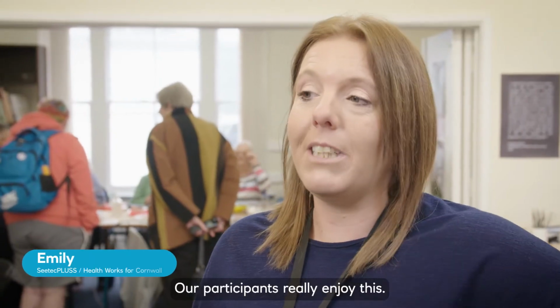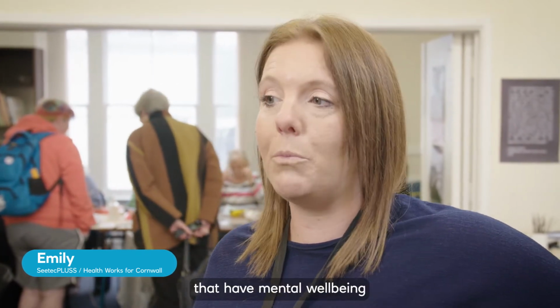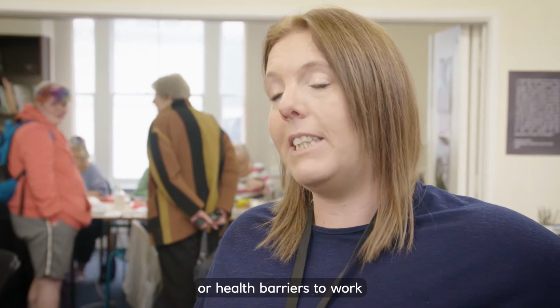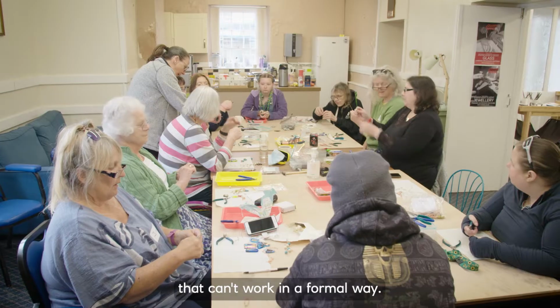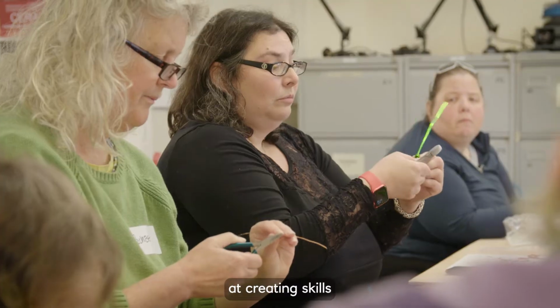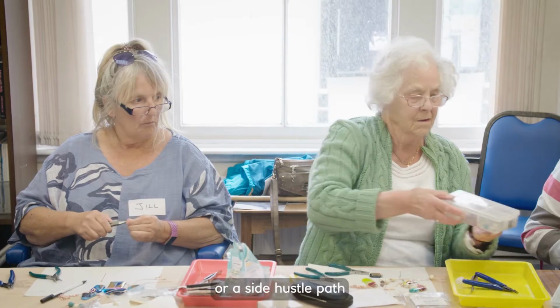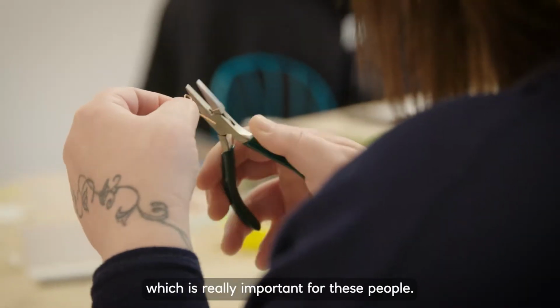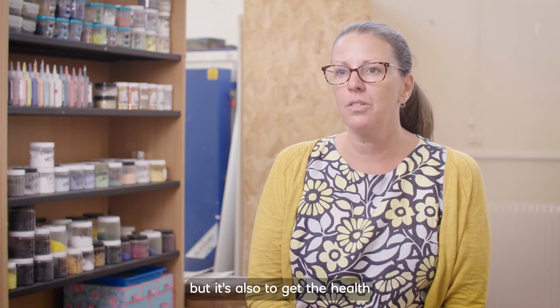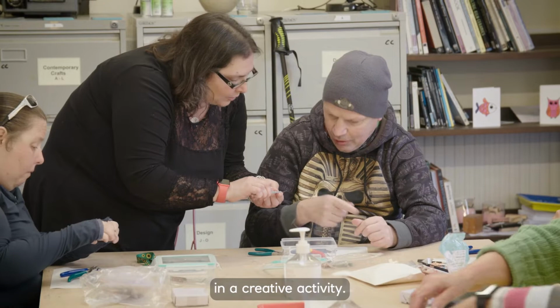Our participants really enjoy this. We get quite a lot of people that come through that have mental well-being or health barriers to work, that can't work in a formal way, and they're looking now at creating skills to go down a self-employment or a side hustle path, which is really important for these people. The aim for them is not only to learn a new skill, but it's also to get the health and wellbeing benefits you can get from being immersed in a creative activity.